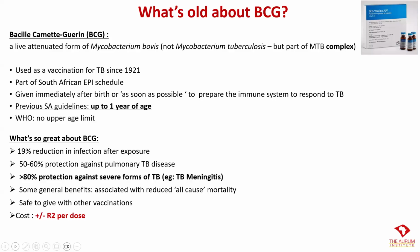But the risk of BCGosis is so small relative to the risk of dying from TB, especially in children who've got HIV, that the new guidelines recommend that we give BCG to everybody, regardless of if they are exposed to HIV or not. And I'll show you in a moment, but even regardless if they are exposed to TB or not. So why is this such a great vaccine?